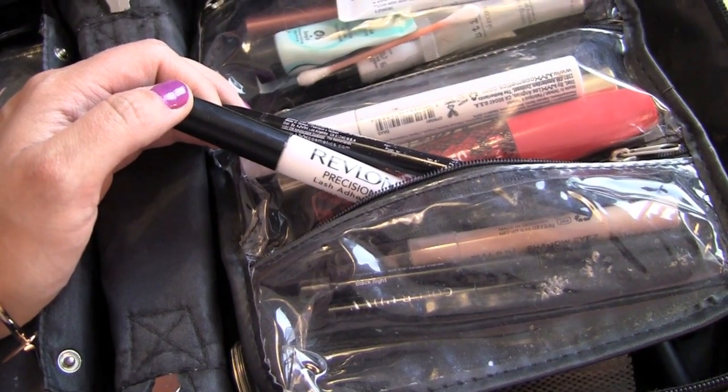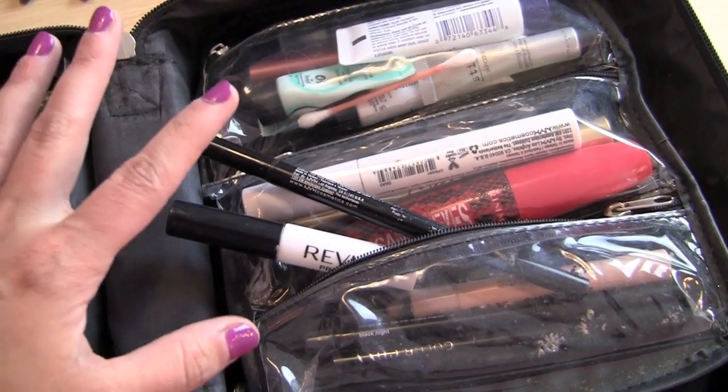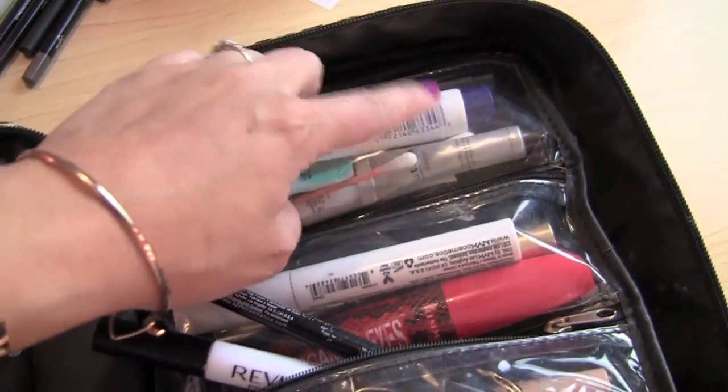What are you guys most likely to forget? Because for me, I'm most likely to forget lash glue and tweezers. My tweezers are somewhere up in here.